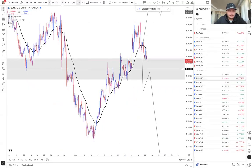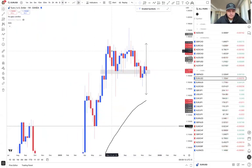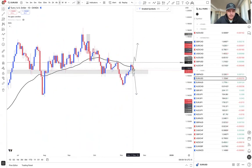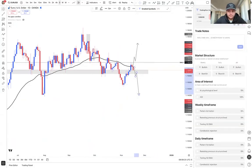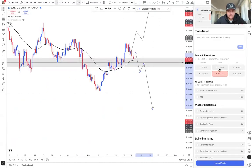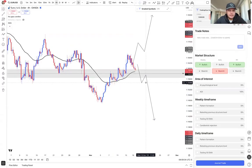Next is Euro USD, another USD pair. Weekly time frame is bullish. Daily time frame is bearish. We have had a reaction from the EMA. So daily time frame is bearish. 4-hour time frame is currently bullish. So you have two bullish time frames and one bearish time frame.